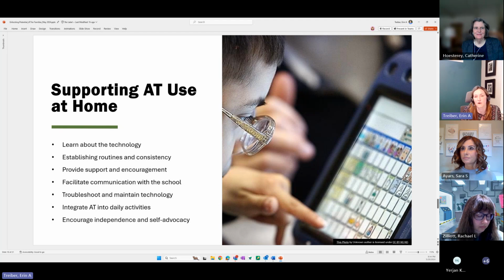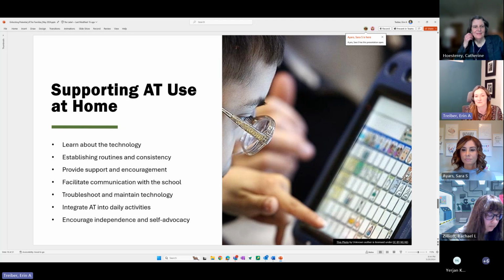Certainly we want you to facilitate communication with the school. So if something's not working, then you want to let your school team know. But we also want to hear those success stories, like I mentioned. And then troubleshoot and maintain that technology. Maintaining your technology is a really important life skill that we want to encourage our students to learn.